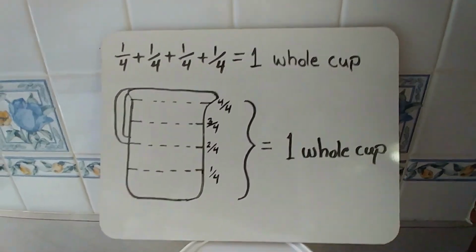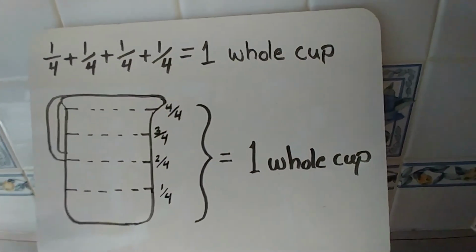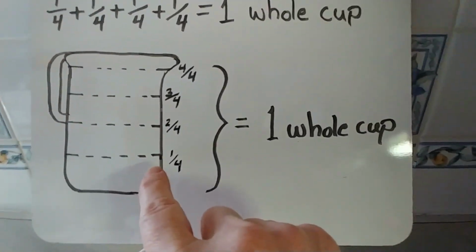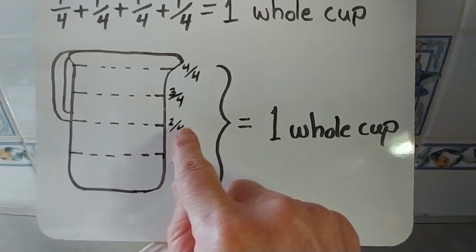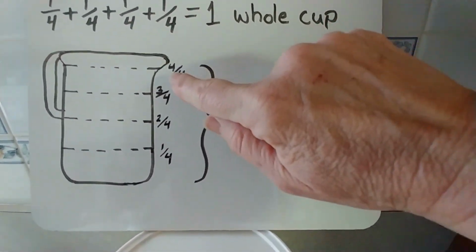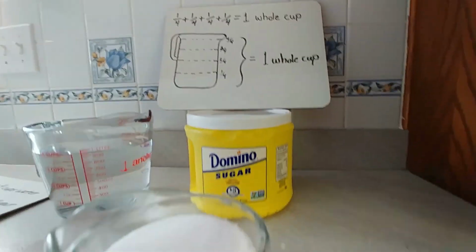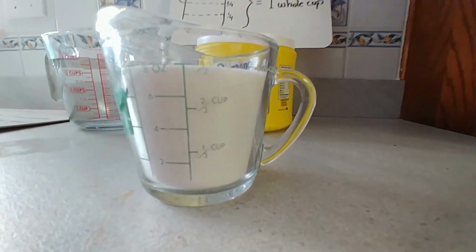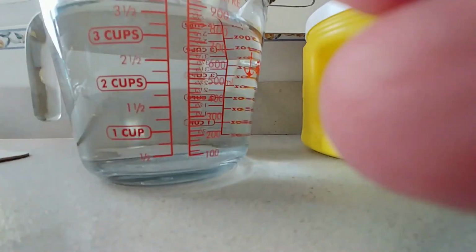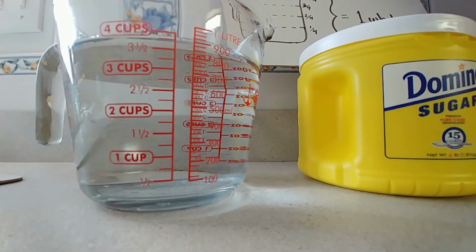Mr. P drew this beautiful picture of the cup here. And you can see the measurements. 1/4 would fill it up to here, 2/4 to here, 3/4 to here, and 4/4 to here. And it shows you that that's 1 whole cup. So here we go. Here's my 1 whole cup of sugar. Here's the water I need. 1 cup, 2 cups, 3 cups, 4 cups.